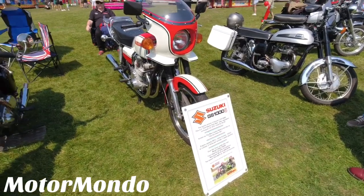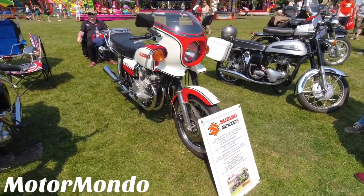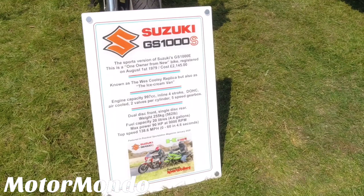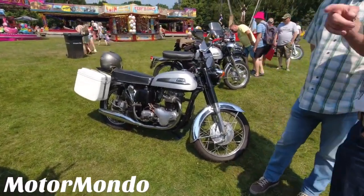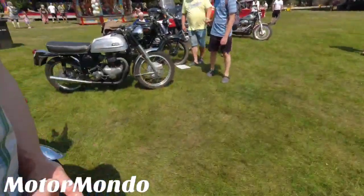And here we have another classic bike, a Suzuki GS1000S. Guess how much it cost when it was new? £2,145, 1st of August 1979. And then we've got a few more to show you here as we're walking along.